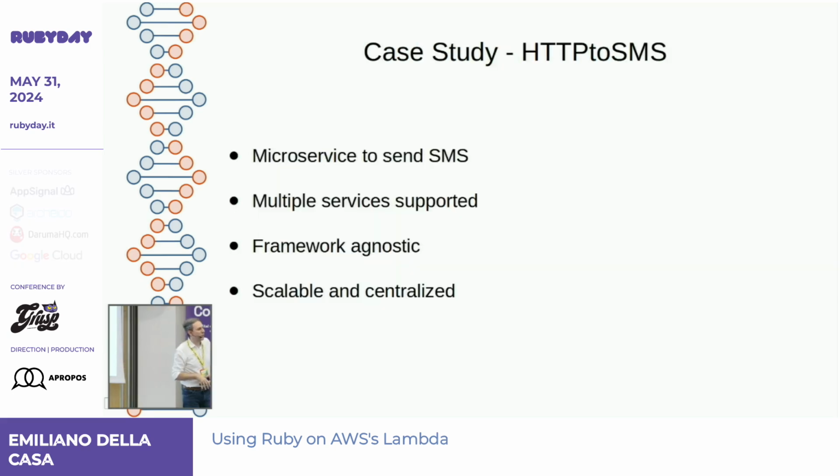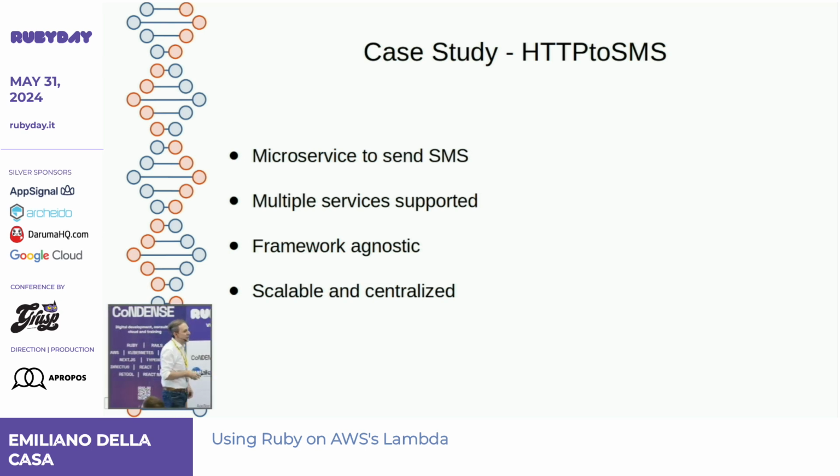Okay, that was quite simple. Let's take a look at a more complex example.